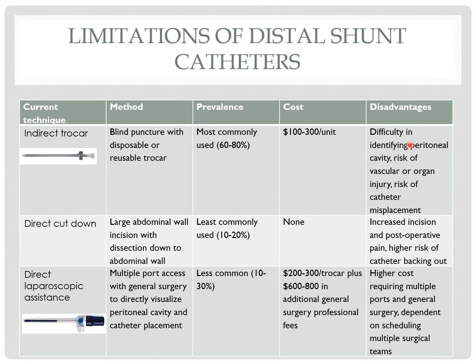There are three specific methods that are used for placement of the distal shunt catheters. The first is the indirect trocar method. Basically, this is a blind puncture with a disposable or reusable trocar into the peritoneal cavity. It's the most commonly used technique. This device costs about $100 to $300 per unit, but it's fraught with complications such as difficulty in identifying the proper cavity, resulting in misplacement of the distal peritoneal catheter, as well as injury to any bowels, vascular structures, or other organs within the abdomen.